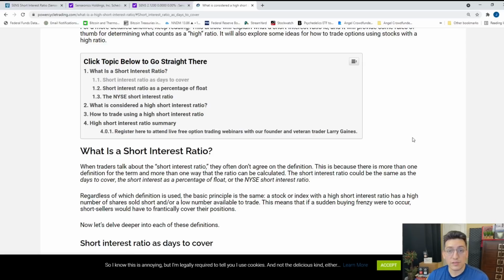But two other indicators we can use are the shares short compared to the float, which is the shares that are actively in the market circulating. And the second indicator we can use is the days to cover ratio, which is the number of shares short divided by the average traded volume.